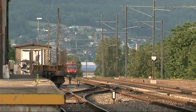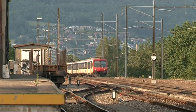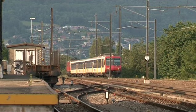In this view, the 1935 from Olten to BL arrives with locomotive number 11300, providing the power on the back of the train.